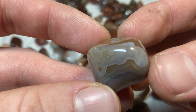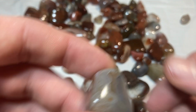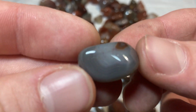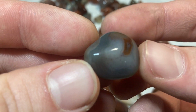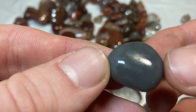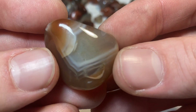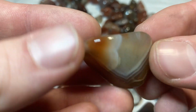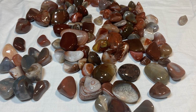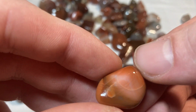Found another one with a lot of almost crazy lace-like patterns. I always find it interesting when they have stuff suspended in the chalcedony. Here's another one that sort of has some stuff that's almost suspended in there. This one has some bright yellow laminate staining on it.